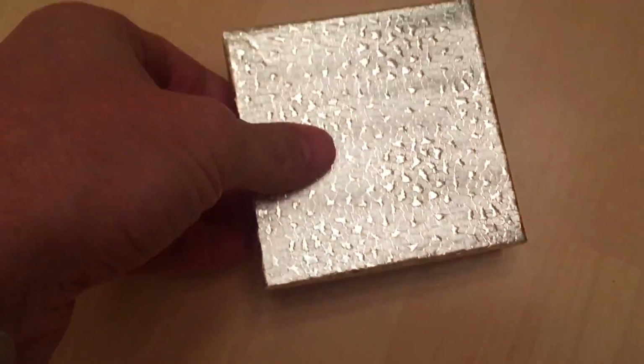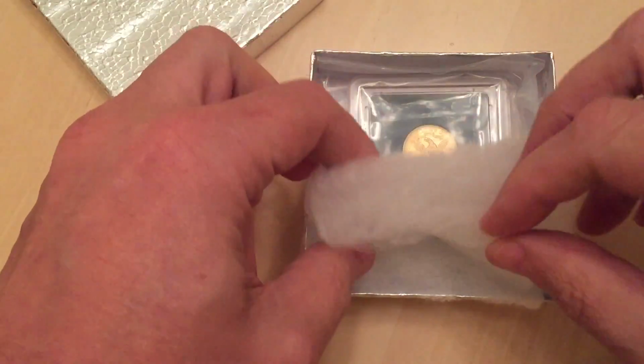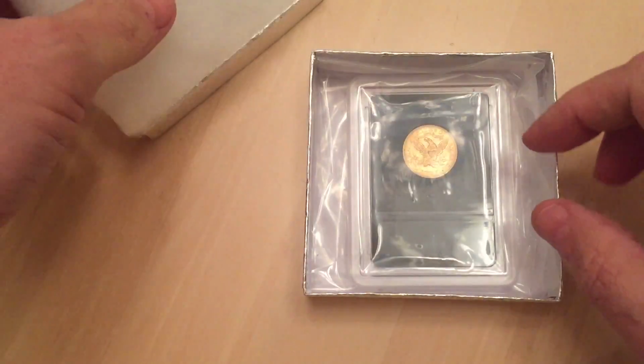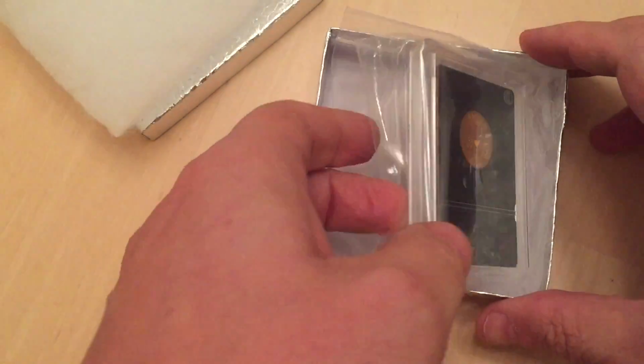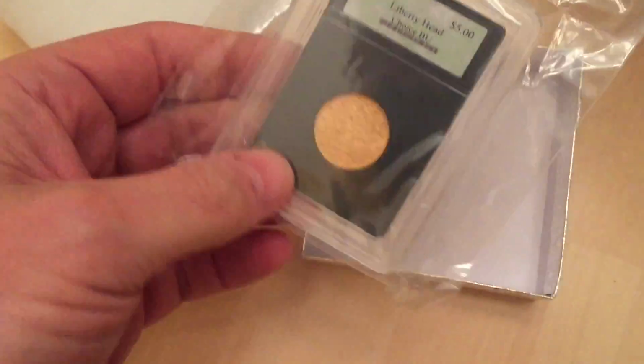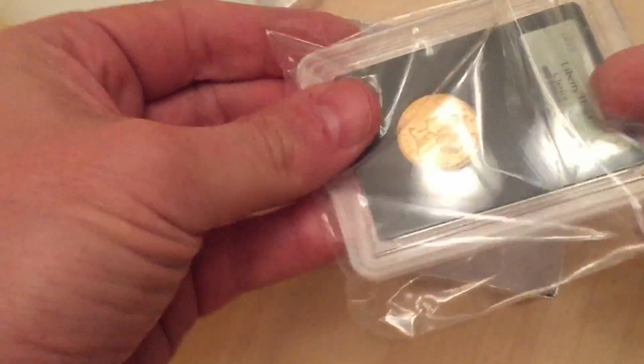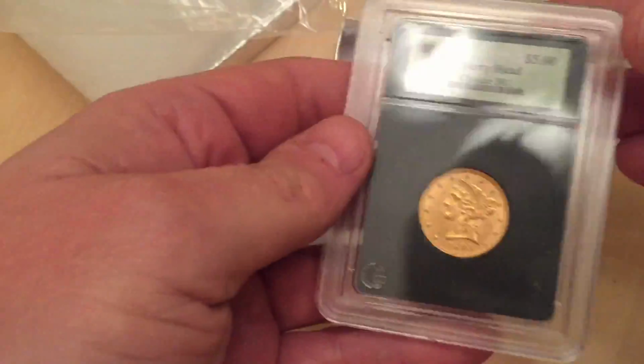The next pickup was another one that arrived, and this one is a little bit earlier. I do try and get slightly earlier coins, but you don't actually see them that much in good condition. So I tend to buy generally on condition rather than year or rarity with these coins, because I like looking at the ones that are in good condition a little bit better than the ones that are in bad condition. But that's just me, that's personal, and that probably isn't the right way of doing it.